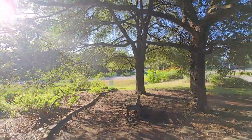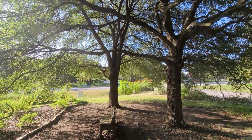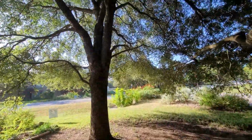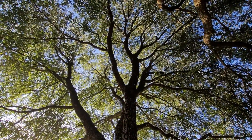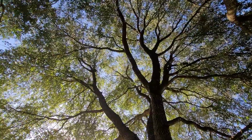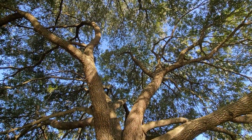It's just beautiful. So there's the bench, and I really like it. A lot of work. A lot of work keeping up with this. Check that out. Matter of fact, let's see if I can take a picture of that. It's awesome. Really nice.